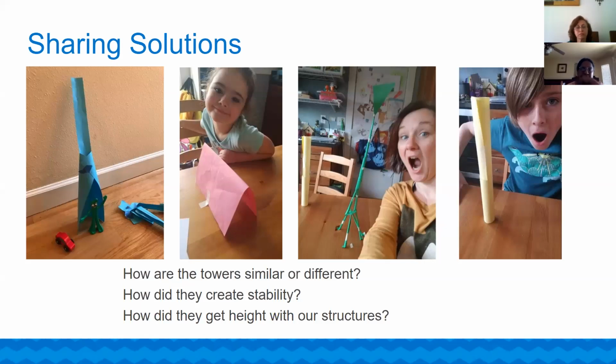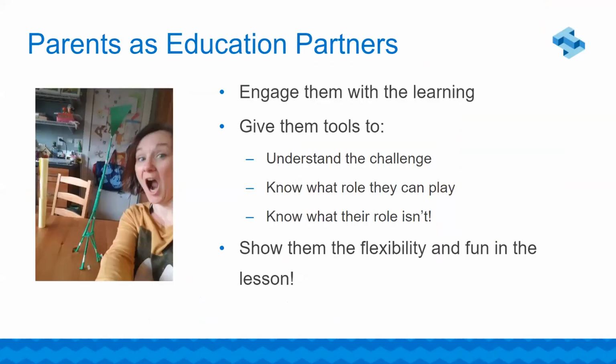So you've got a little kid who did her tower, made it stable with some tape and a little arch. You've got a 4th grader, it looks like, who did his version, and a couple other versions he did later. So that idea of the opportunity with design challenges in this virtual environment is really how can we engage families in it and have that learning expand into the evening or weekend if it's a fun and engaging challenge.